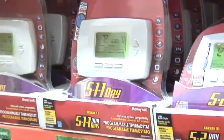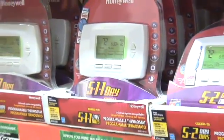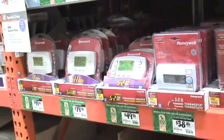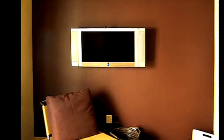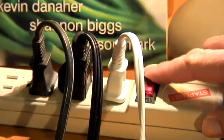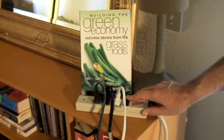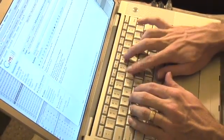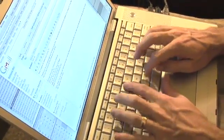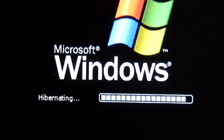Energy efficiency is all about the little things. When heating and cooling your house, you can save a bundle by installing a programmable thermostat, which you can buy at any hardware store. And instead of letting energy vampires like your TV rack up your power bill, connect them to a power strip that you can turn off with just one switch. If you use your computer most of the day, choose an energy-saving setting that will automatically hibernate if you step away for 5, 10, or even 15 minutes.